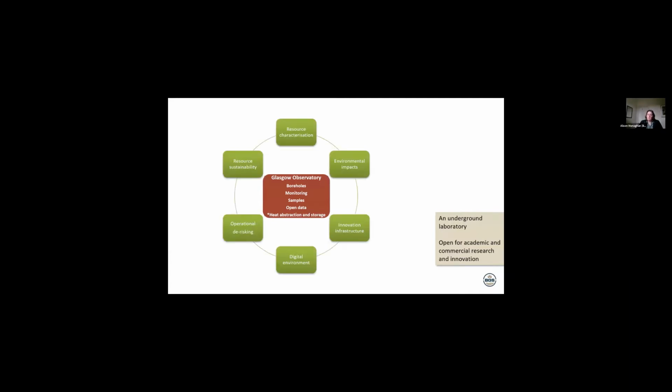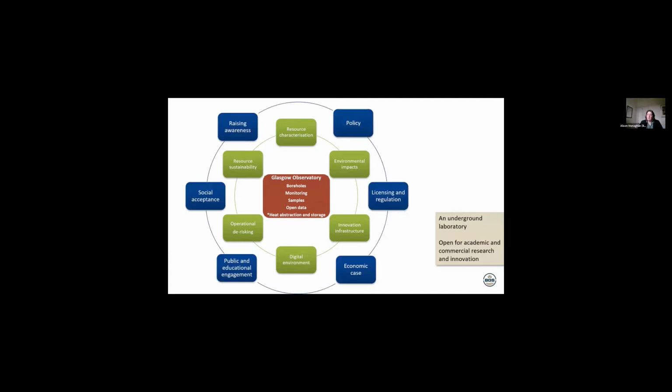So the Glasgow Observatory is a place where all those kinds of ideas can be explored and data can be gathered to evidence them. So in itself, the Glasgow Observatory is some infrastructure, it's some boreholes with monitoring equipment where people can get samples and share open data. But then that means that we can study things like the sustainability of the resource, the environmental impacts associated with the resource, and so on. And then thinking more widely, that will then flow out into things like regulation and policy.